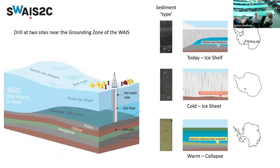So what we're trying to do is go to as close as we can to the center of the West Antarctica, right next to the grounding zone at the point where the ice sheet starts to float and form the Ross ice shelf, drill through the ice shelf using hot water that Jane will talk about, into the seafloor using a technique that Darcy will talk about, to recover records of past environmental change at that location.